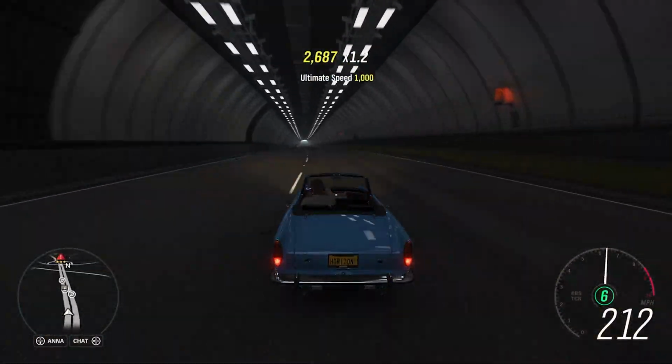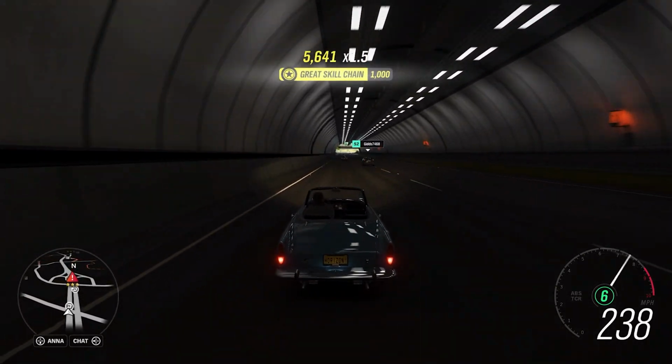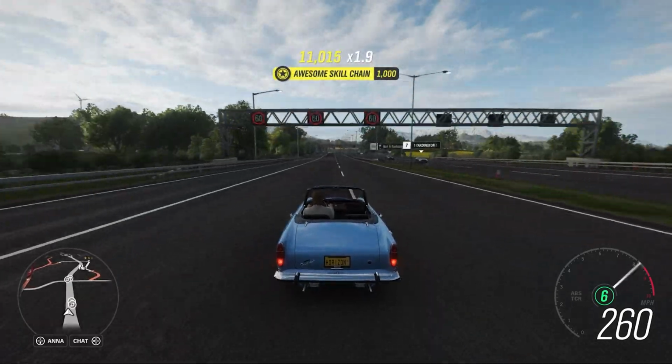But I feel this is going to be a bit of a glass cannon car, where it's going to be able to roar to a high top speed and then struggle to ever get there again. Like the Jaguar D-Type for instance, but I don't think we're going to be as quick as that car. But there's 260.